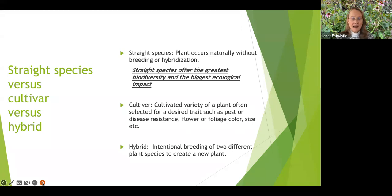Scientists are studying this now, and so far at Mount Cuba Center, they found no loss of ecological impact, for example, in a cultivar bred to be shorter. They did find that changing the color of leaves did have ecological impact, with fewer insects finding the new color of leaves. A hybrid is the intentional breeding of two different plant species to create a new plant without genetic diversity. Some hybrids are sterile. They are not the best choice for a pollinator garden.